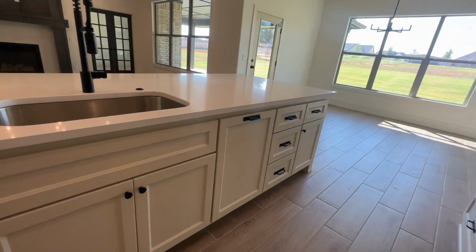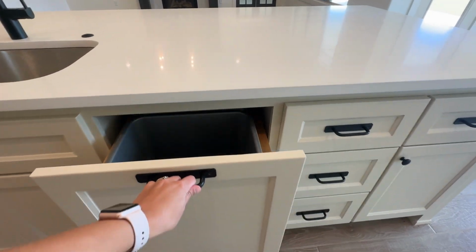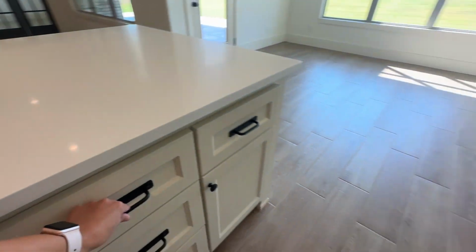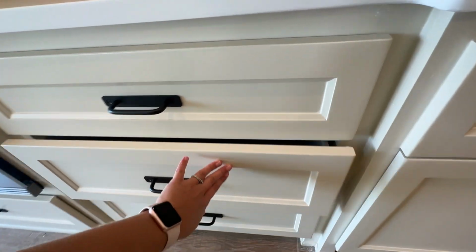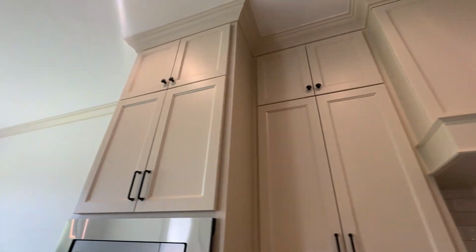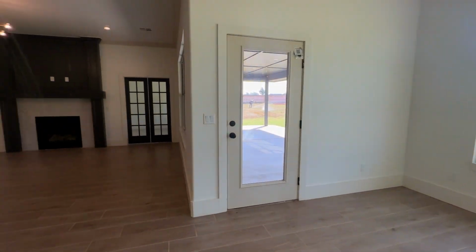Again, tons and tons of storage. It's got the built-in trash can that goes right there. Good drawers here. Also, I like the drawers over here because they're really deep, so great for pots and pans. Again, all the way to the ceiling, just lots of great storage. And again, a great sized dining room.